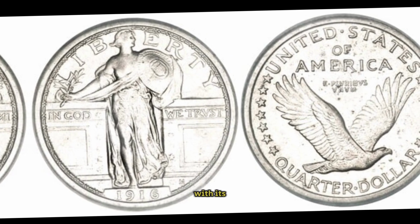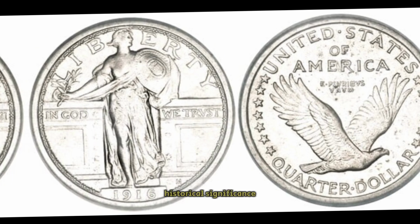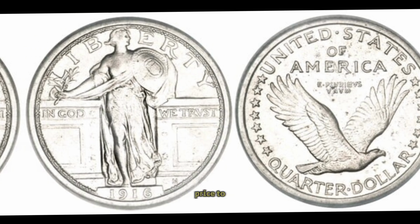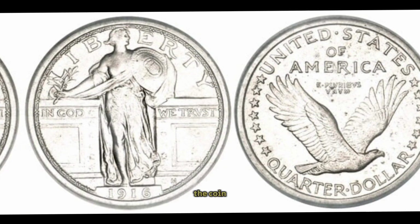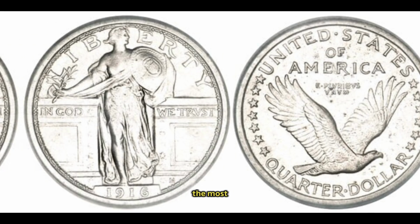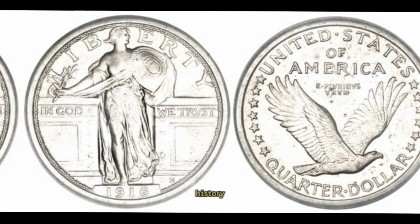This coin, with its pristine condition and unique historical significance, attracted intense competition at an auction, driving the price to new heights. The coin is now one of the most expensive U.S. quarters ever sold and one of the most valuable pieces in numismatic history.